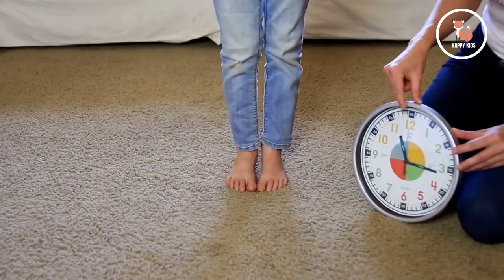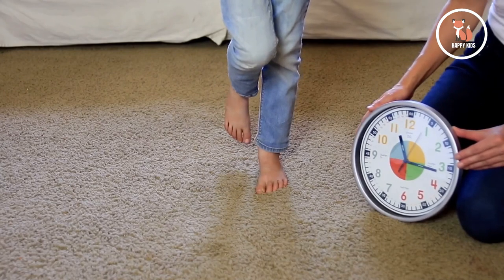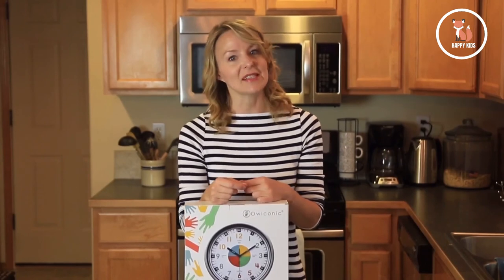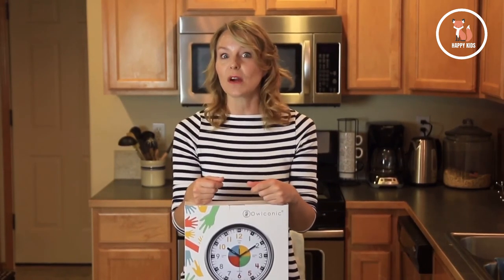To really solidify the lessons, try playing some games with time. See if you can balance on one leg or jog in place for 1 minute. Apply the same principle to seconds and hours. See how many activities you can do in 5 seconds or 1 hour.